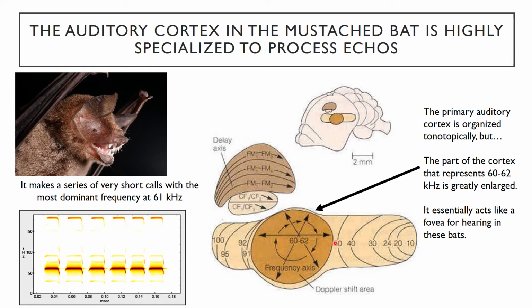Super interesting. This is because this part of cortex is doing some precise calculations, and you need to dedicate more space of the brain to focusing on the fine details and processing the information that's coming in, in order to get the most information out of it. So these bats don't really rely too much on the low frequencies or the highest frequencies that they can detect, which is 100 kilohertz, way above human hearing. Most of what they need to focus on, since this is how they actually see the world, is using their vocalizations and listening to the echoes. And so it's going to be around 60 to 62 kilohertz. This essentially acts like a fovea for hearing in these bats.